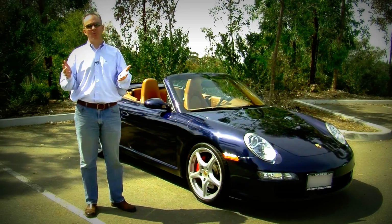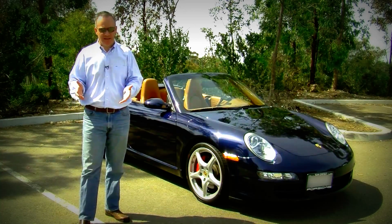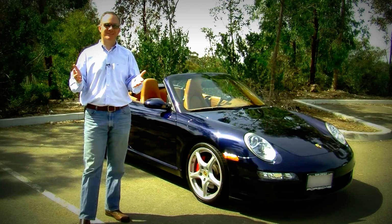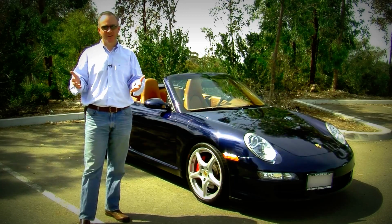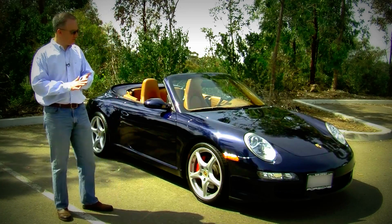I wanted to give you a quick tour of the Porsche 911 Carrera S Cabriolet. Now, this is the car I looked at getting for a long time, and I wish somebody would have done a tour like this so I could actually learn about the car myself when I got it. So here I want to give you a quick tour of the car and just point out some of the features about it.